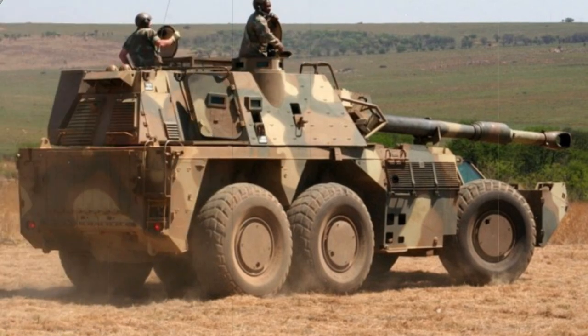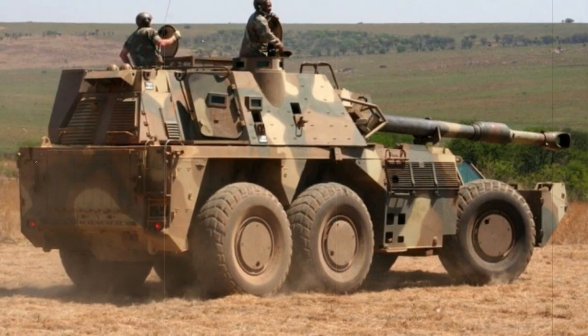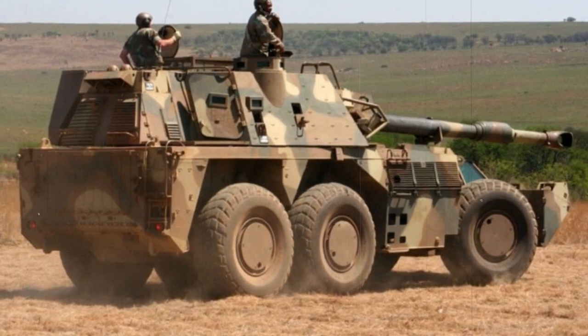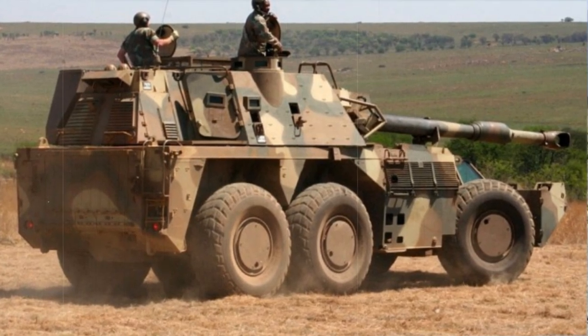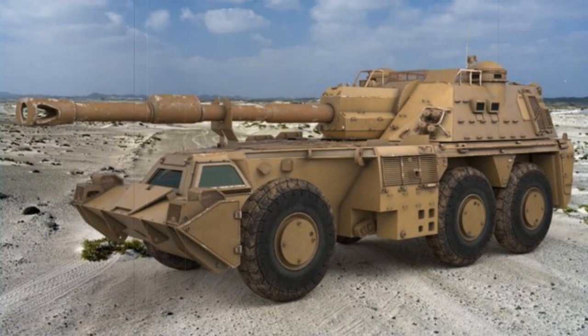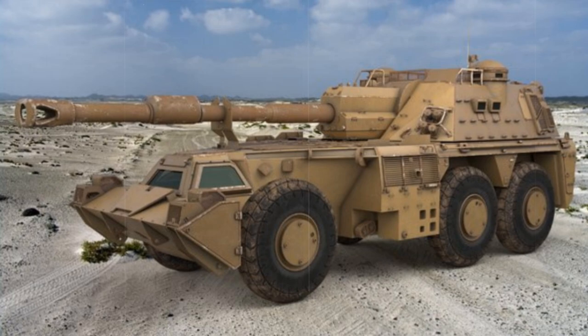Once in service, the G6 would be called upon to provide infantry fire support as well as cover fire for advancing mechanized forces. Its highly mobile frame coupled with its turreted armament meant that the G6 could engage enemies both directly and indirectly, as required.